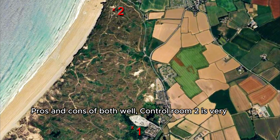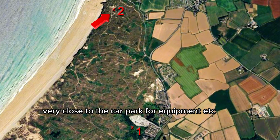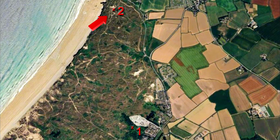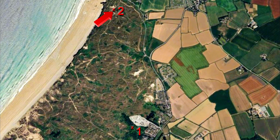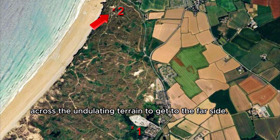Pros and cons of both. Well, control room 2 is very close to the car park for equipment, etc. It also looks very much more like a control room. The cons to that one, of course, are the 1.25 kilometre trek across the undulating terrain to get to the far sites.